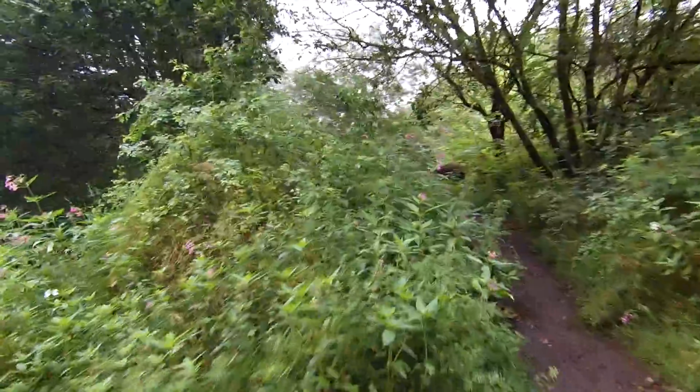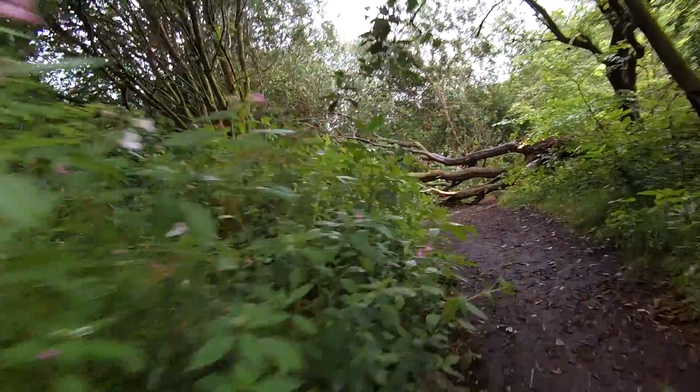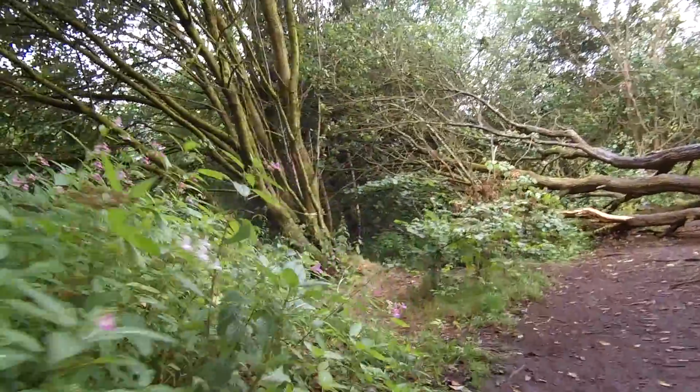So I don't know how long the rain's going to hold off. We'll see. On my morning woodland patrol.